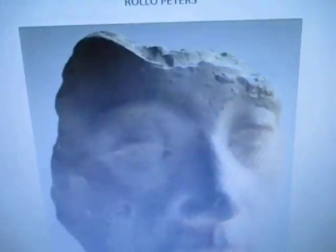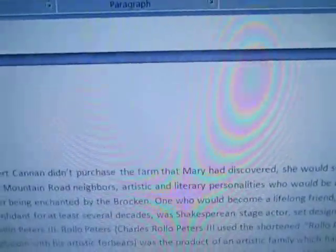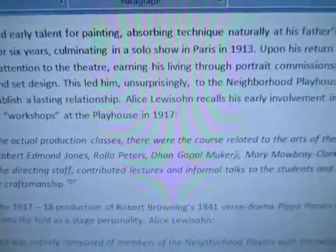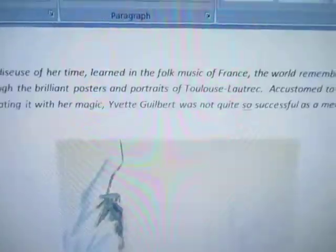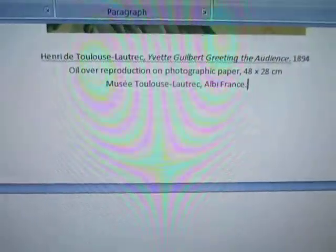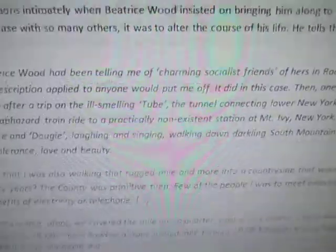Last week I showed the Gilbert Kanan stuff. So this is Rollo Peters. That's John Mulberry Clark's The Mask of Rollo Peters. Anyway, he was in this play with the famous Yvette Guilbert, that Toulouse-Lautrec did caricatures of. This is artwork by Rollo Peters, some of his portrait drawings. Just an amazing artist.